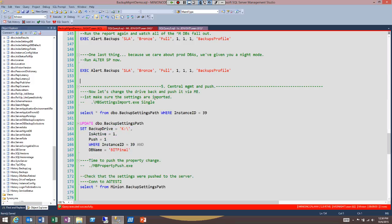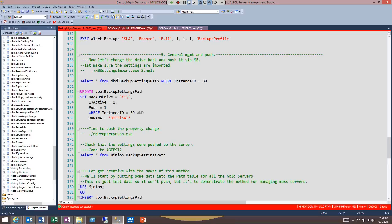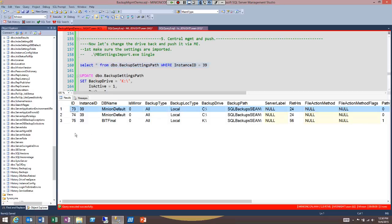Okay, now we are on to the push settings. So settings import, the same thing as the last. The settings are going to be, of course, not your logs, but your backup settings tables themselves, right? So it's the same thing. Let me see if I have anything set up here. Yep, I'm in Minion. So let me see what I have. Okay, I already did run this. So these are the settings that I have, and it's the same kind of thing.